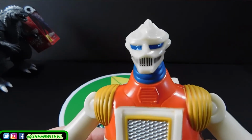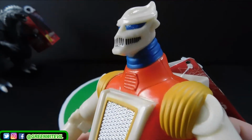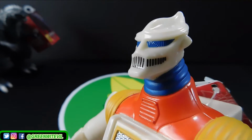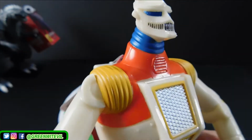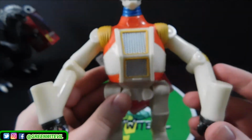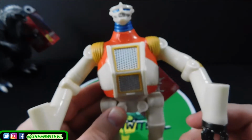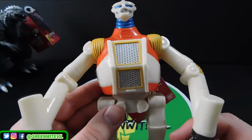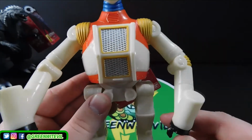So we have the classic Jet Jaguar face. He looks very good, pretty much about the same. He has really detailed blue eyes. Oh, look at that. The light shines perfectly on him. That is awesome, the nice blue eyes that he has. And of course, he keeps his red and gold body color for the most part. And he also sort of retains... is he more of a light steel color in the original movie, or is he this tan color? But this tan color is pretty neat.